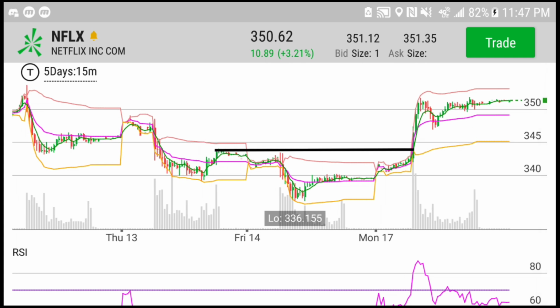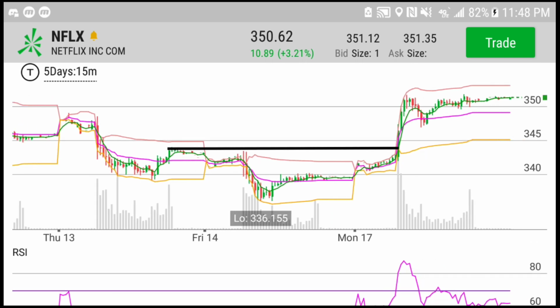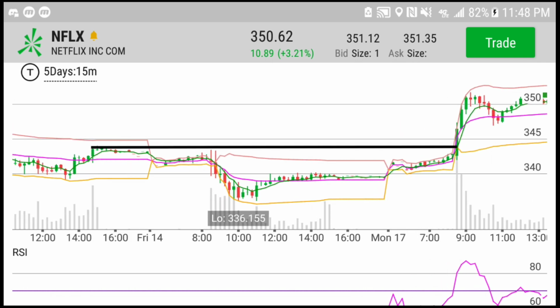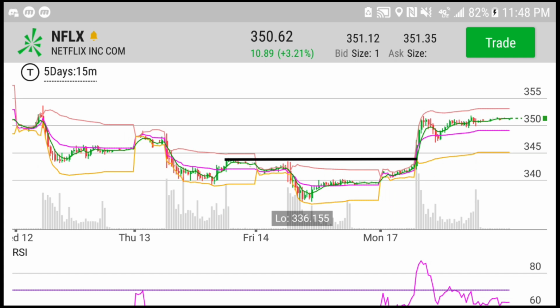I entered the trade around 338, so it was a little bit early. We could have gotten in at a better price if we would have waited until 336, which was the lows. But it's pretty hard to call a bottom, and we were actually pretty close on that. So I ended up holding through the weekend because it ended up consolidating over the VWAP, and the price of Netflix actually crossed the EMA, which pointed towards a nice uptrend continuation. You can see the black line is where I expected the price to go, because that was the previous support from the previous day.